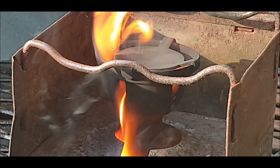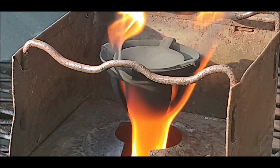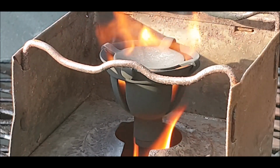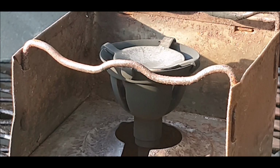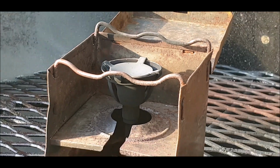Clever how they work. It must be just the heat. Now, I don't know what it's like because I've never tried it with petrol, unleaded. I don't know what the fuel was like back in the 1920s. I presume it was leaded. Working. Right, just leave that for a second, and I'll get the frying pan on.